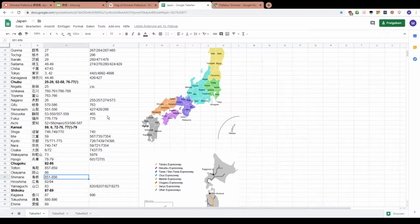The area code we do share with Tottori Prefecture, the 85 area code. And interestingly, it's not the usual logic of higher number, more south or more west. It's actually the opposite. Shimane has the low numbers of 85 and Tottori has the high numbers. So 851 to 856 is Shimane.